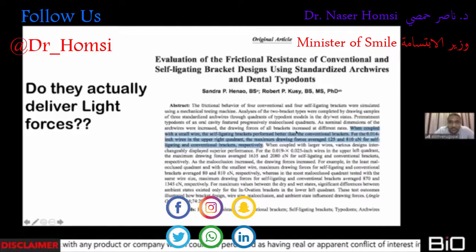Now, why is it? Because for the 014-inch wire on the upper right quadrant, the maximum drawing forces averaged 125 and 810 centinewtons for self-ligating and conventional brackets, respectively. So do you see the difference? It's 125 centinewtons compared to 810 centinewtons for conventional brackets. So that means that it is really light on the periodontium. It gives you those light biological forces which are enough to alleviate the crowding, maintaining the biological integrity. So that's where it is good.